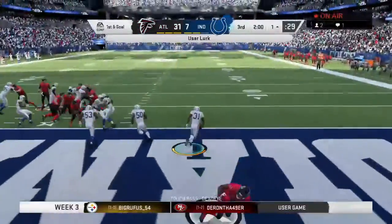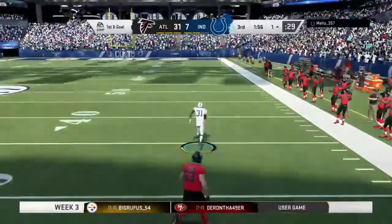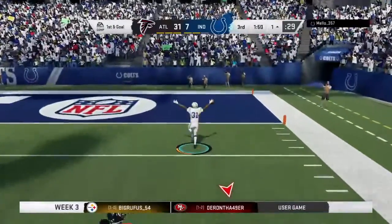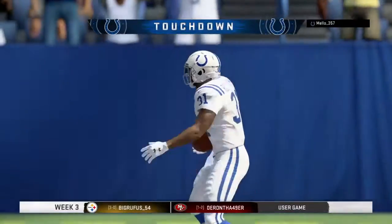And this is going to be intercepted. Picked off by Dominique Rodgers-Cromartie. He's at the 50. He's at the 30. Past the 20. And he will score. Touchdown, Indianapolis.